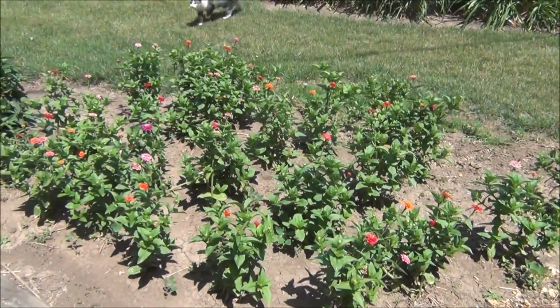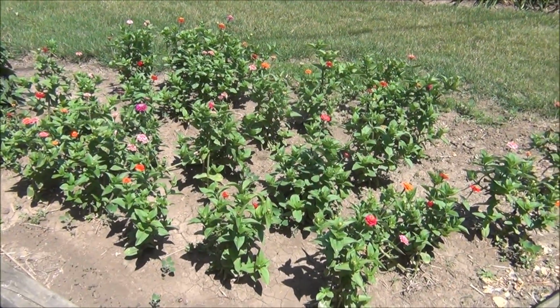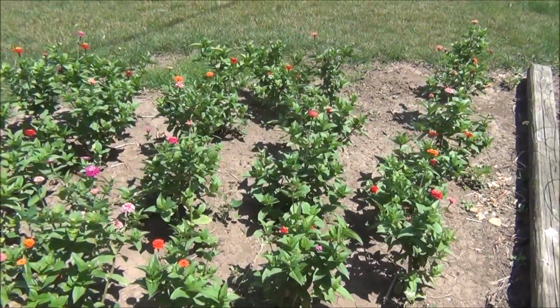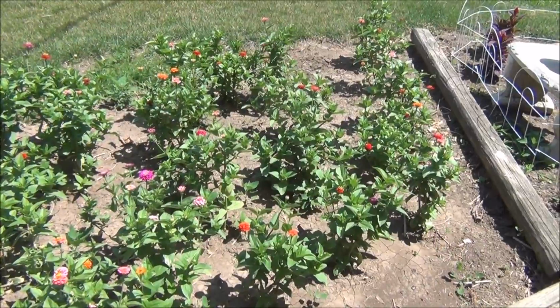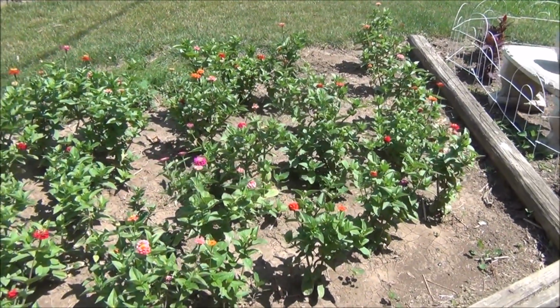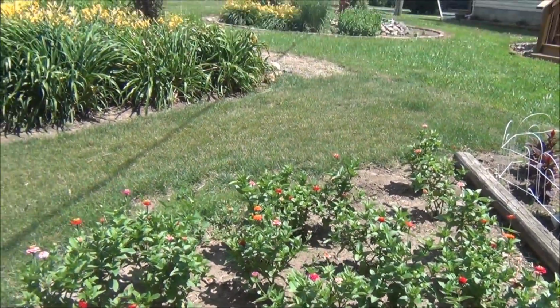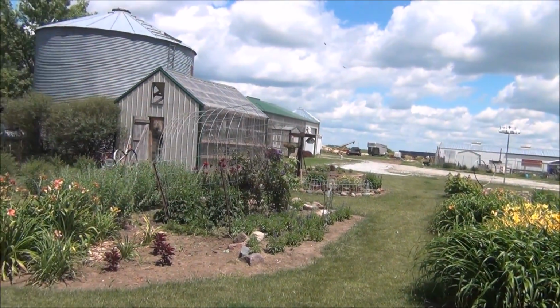We've got the Lilliput zinnias that are really tiny little zinnias, but I really like them. I think they're really cute. They look pretty good right now, and they're blooming. Anything with color, you just gotta love that early color. And these will bloom till frost, so they're going to be excellent. Let me let you see what I see here.